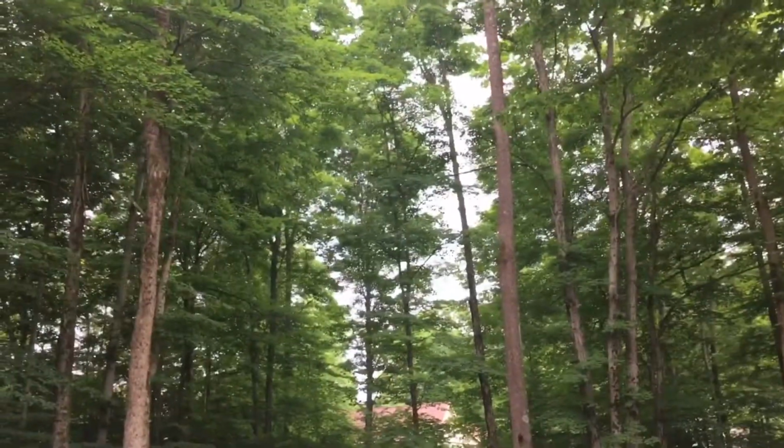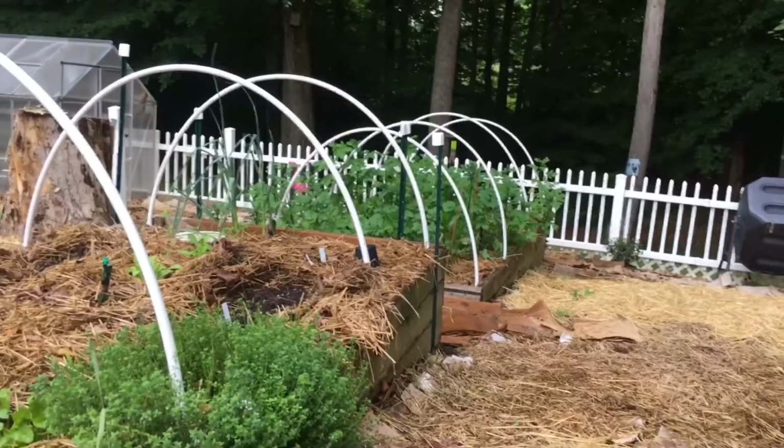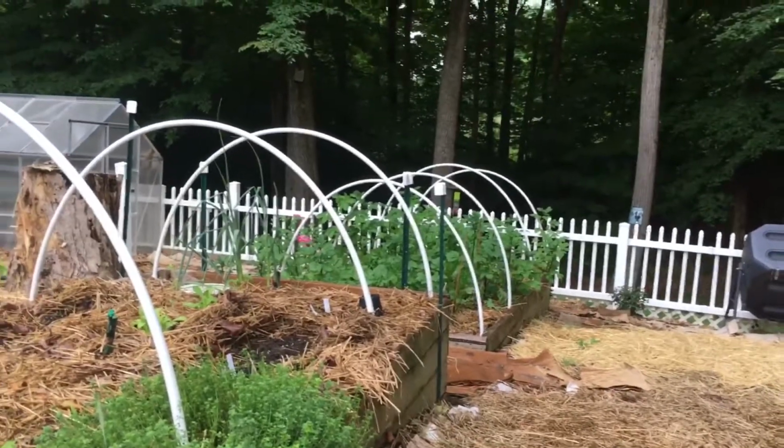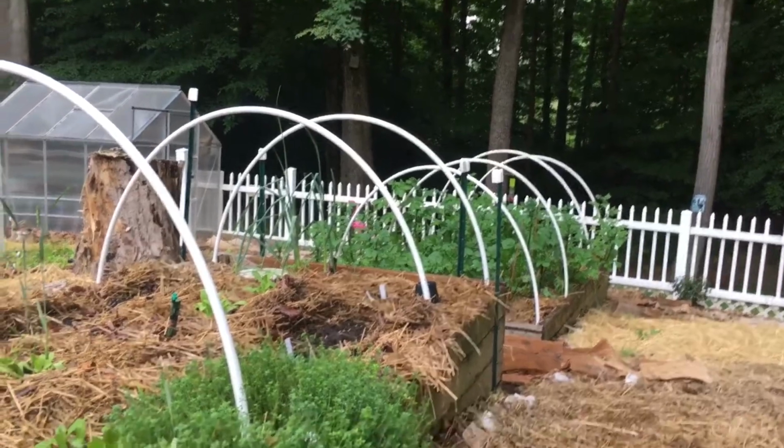And here it's been raining every day, so it's been very wet. And you can see, look, there's a storm coming. Storm coming that way. And of course, I just finished watering the garden. But it's okay. It's getting hot and humid here now.